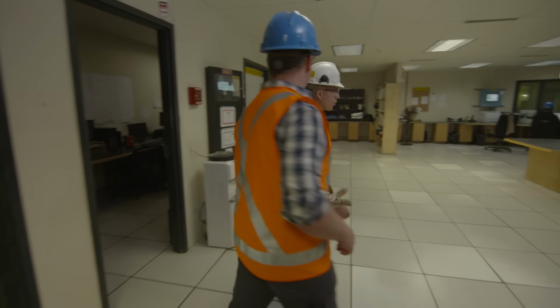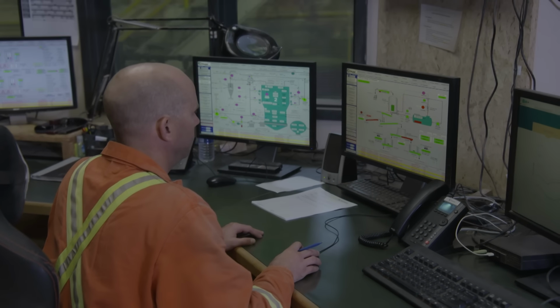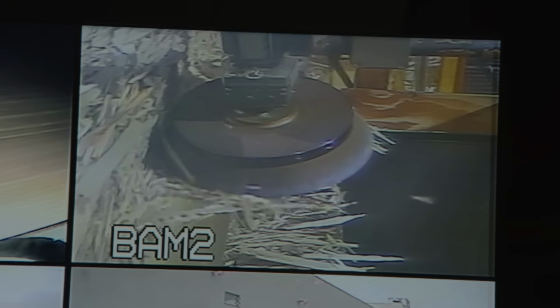And this is the control room. This is where we manage and operate our energy system and our dryers in this area here. And over here we operate our blending, where we're blending strands with resin and wax. We're forming a mat through orienters to line up the strands in the machine direction, and that's outside here. And then we have a mat.